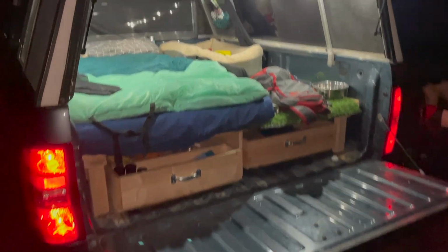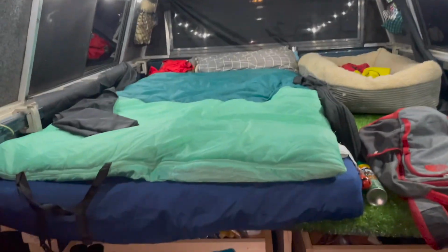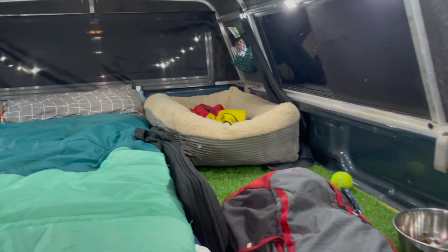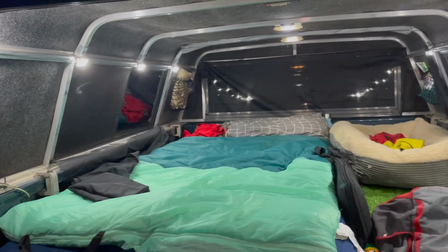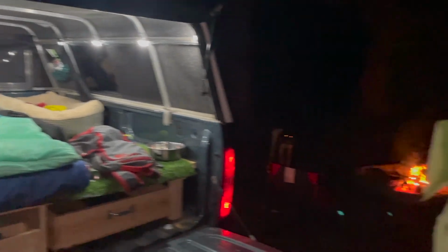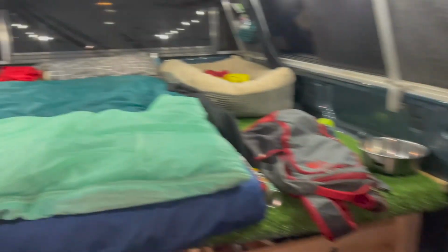So good. All right, well, now that we ate and cleaned up, here's the setup for tonight. So we have the bed there. We put the dog bed back there. They'll cuddle up together nice. There's a little bit extra space. Windows are wide open because it is pretty hot. So we're gonna see how this goes. It's still about 75 outside, probably about 80 in there. So we'll see how it goes.